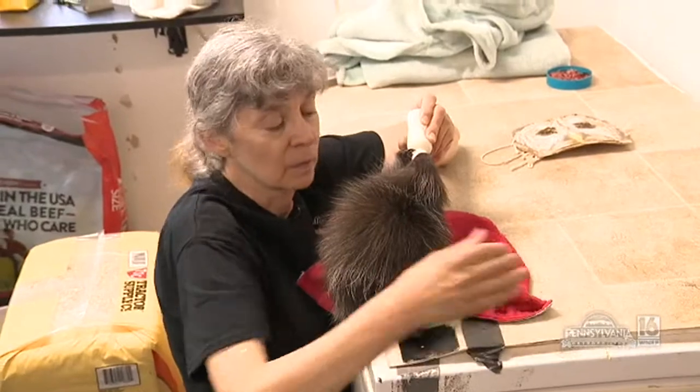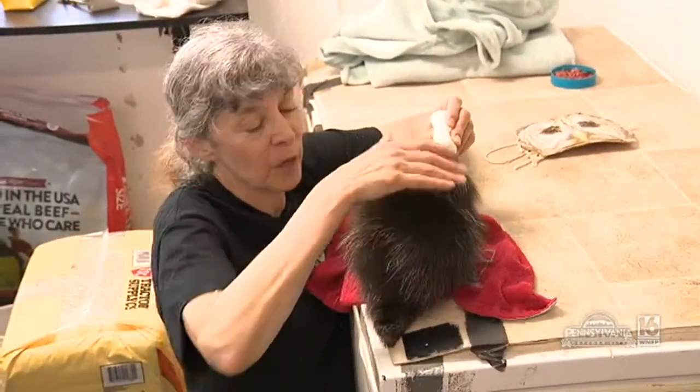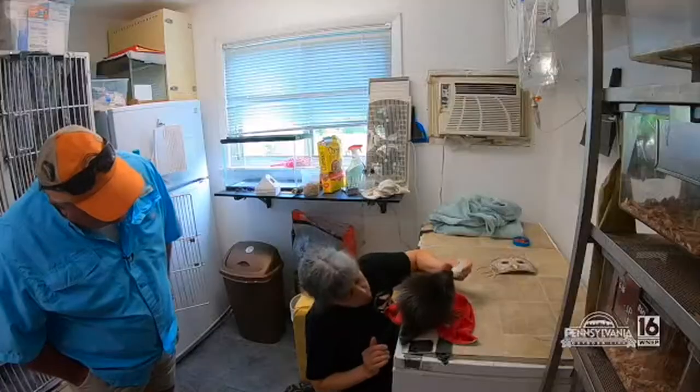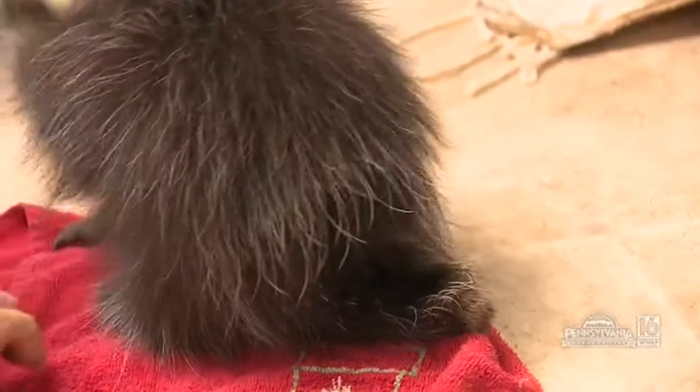Where are the quills at this point? Are there any? Oh, they're there. They're just underneath. As long as you pet this way, you're okay. But if you scare her, then the quills come up. I see the little quills back there. They're born with them.